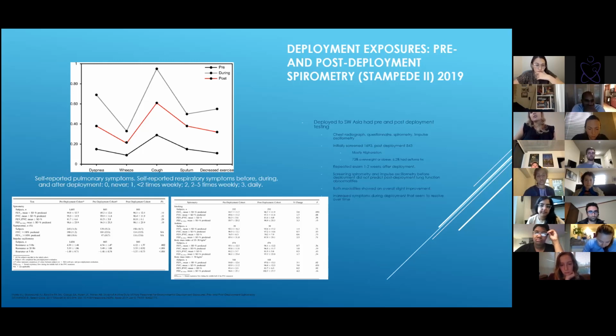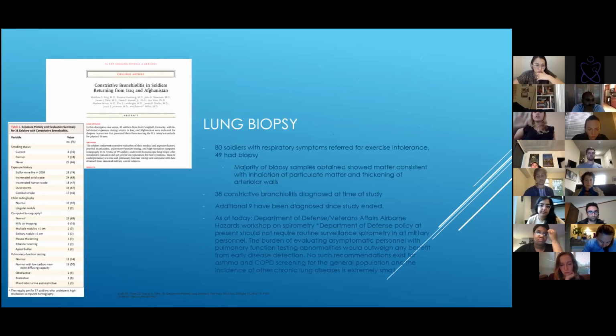So then the one study that kind of changed the turn a little bit was a New England Journal study that actually took 80 soldiers, and 49 had biopsies of their lungs, so open or a VAT biopsy, and 38 were found to have constrictive bronchiolitis, diagnosed at the time of study. Their path findings had what looked like toxic inhalation, and some particulate matter with some thickening of their arterial walls. 38 were diagnosed at the time of the study out of the 49 that had a biopsy, and then another 9 were diagnosed after the study, a few years after.